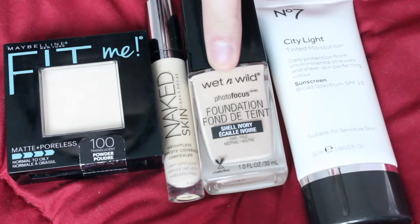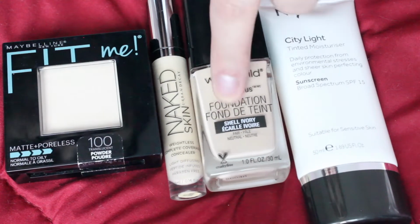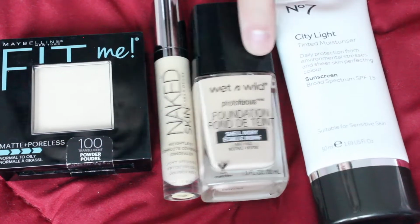I also got this for Christmas, and it is the Wet n Wild Photo Focus Foundation, and mine is in the color Shell Ivory. This has been a foundation that's been going around YouTube for quite some time now.